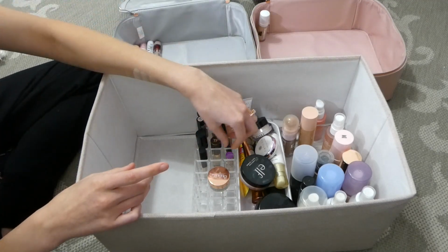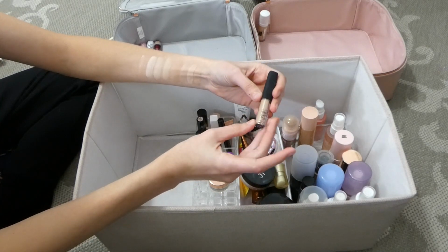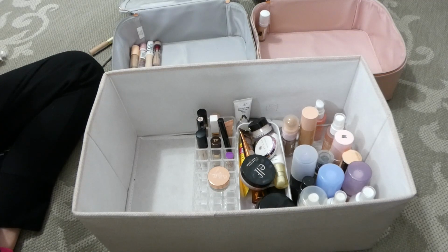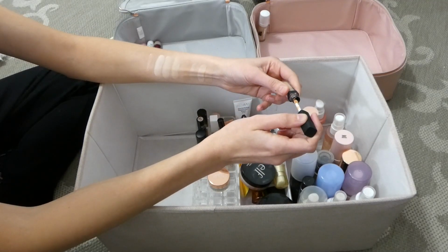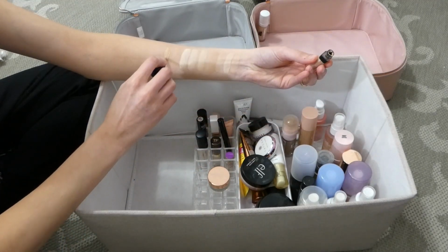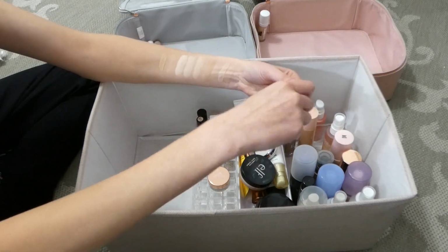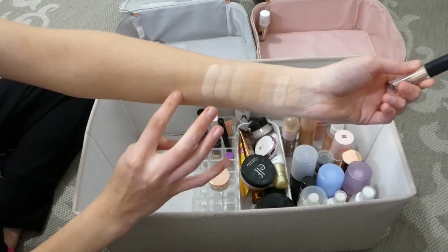Up next, we've got a couple minis in here. Start with this one, which is newer to my collection. I decided to get a mini of the NARS. Is it their light reflecting concealer? I might be very wrong about that. I tried this on and I don't think it's a good shade match for me. Yeah, it's a lot warmer. It's clearly so much different than the other concealers that I've swatched here so far. But I know this is such a favorite for people.